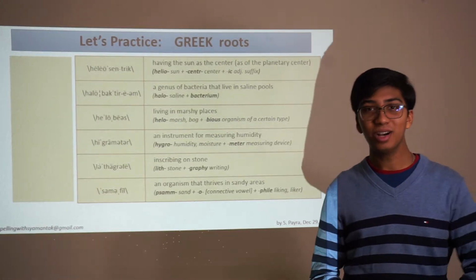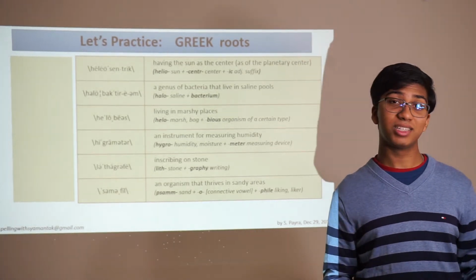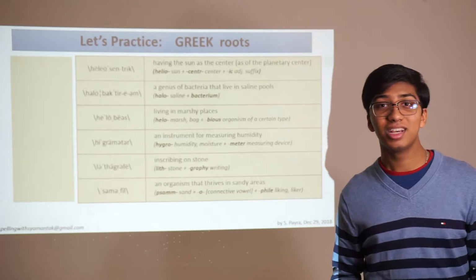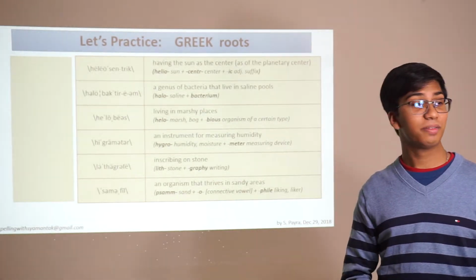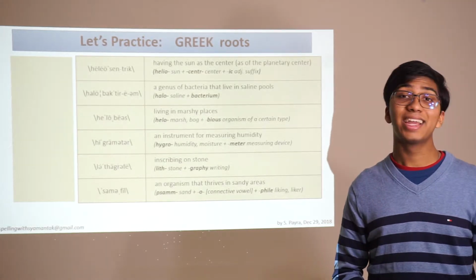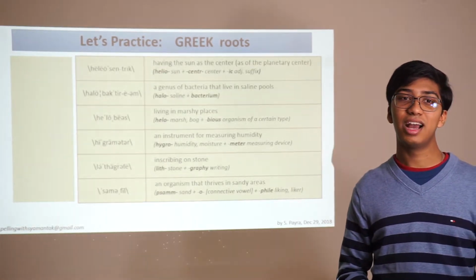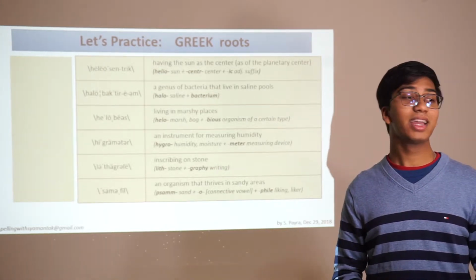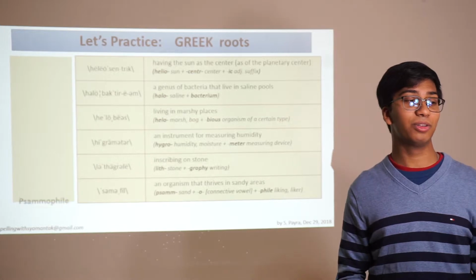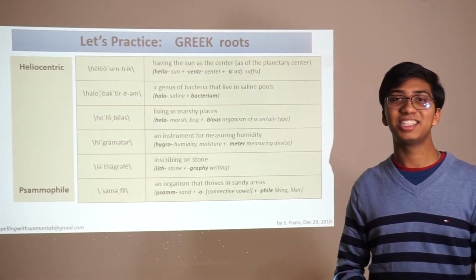So, like before, here are some words that you can practice. You can play along with this video, pause it before I show you the way it's spelled, so you can do a little bit of practice and see if you can spell the words on your own. The first word is heliocentric, having the sun as the center, as of planetary orbits. Heliocentric is spelled H-E-L-I-O-C-E-N-T-R-I-C.